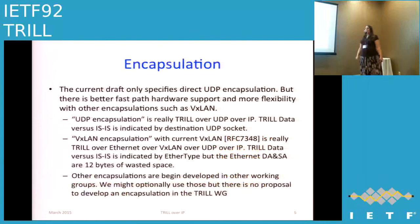So going on to encapsulation type, the current draft's name predates the inclusion of UDP. It's really a Trill over UDP IP encapsulation, not just over IP. But we've been told there's better fast path hardware support for encapsulation such as VXLAN. And we've worked on a VXLAN encapsulation for this. So for the VXLAN encapsulation, we're going to use the current VXLAN, RFC 7348. And what it ends up being is Trill over Ethernet over VXLAN over UDP IP.